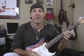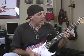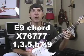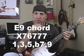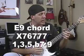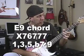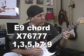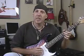Let's pick a 9th chord. Let's play an E9. Very funky chord. If you don't know that chord, I'm flashing you the frets on the screen right now. E9th chord. It's a root, 3rd, 5th, flat 7th, and 9th.